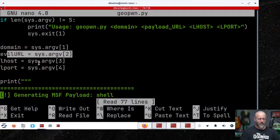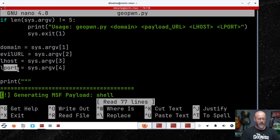Okay? Now, from here, we need to also give it the L host and the L ports of the C2 server, of where it's listening. So when we run that and it's ready to catch shells, we have that information set here and we can set it there and everything should line up and therefore work.